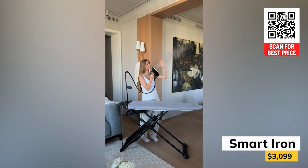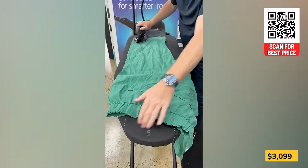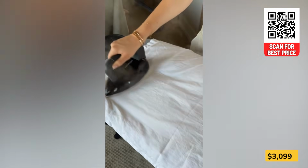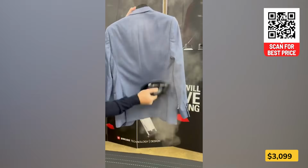Ironing just got a tech upgrade. This smart ironing system uses motion sensors to release steam exactly when you need it, while one perfect temperature handles all fabrics safely. Pulsed steam smooths out creases effortlessly, and the active board with a fan keeps everything crisp.